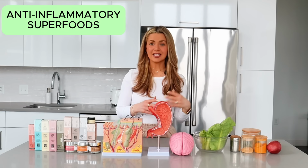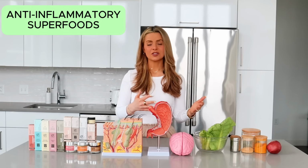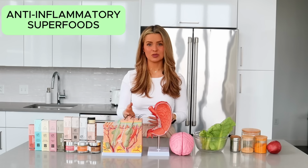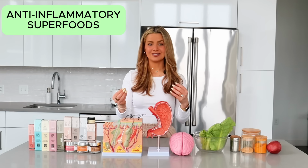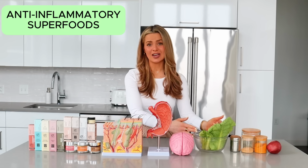They're also high in antioxidants and carotenoids, which reduce oxidative stress. Also high in fiber, which is going to help with ensuring your digestive system is working properly. I've seen in my practice with clients a high correlation between inflammation and issues with the digestive tract. So this is going to help in the digestive tract area.